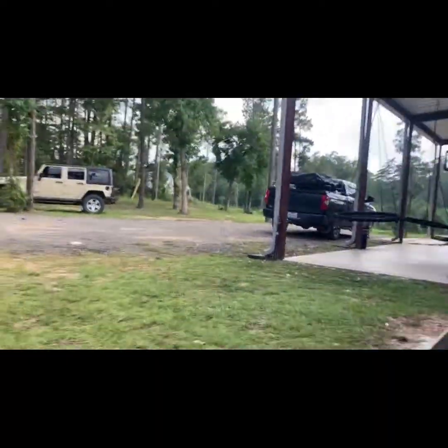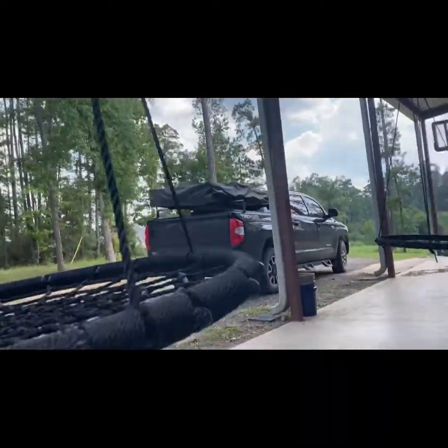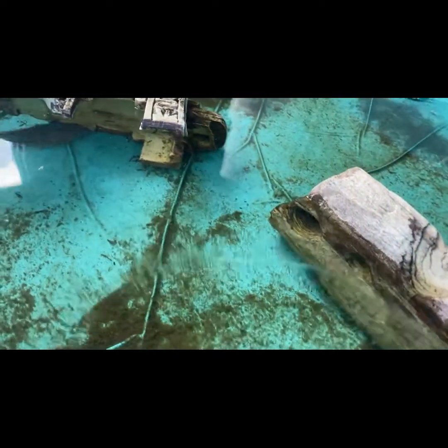Gotta get to the house. You know what? I'm gonna clean this out here later anyway, so I figure I could just wash it off in here real quick. Okay. I got the rock. Now let's go put it in this cage.